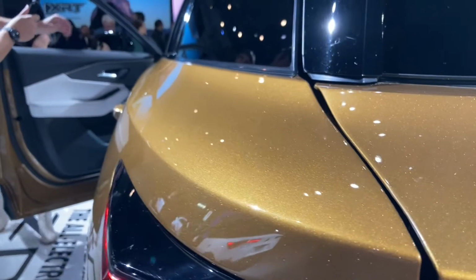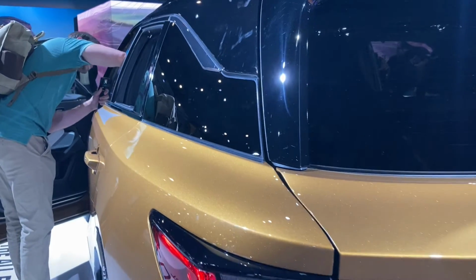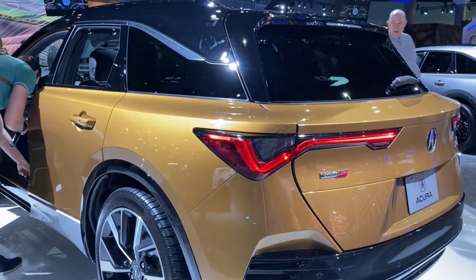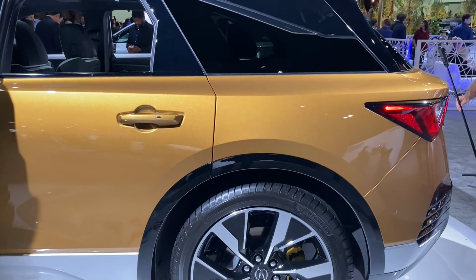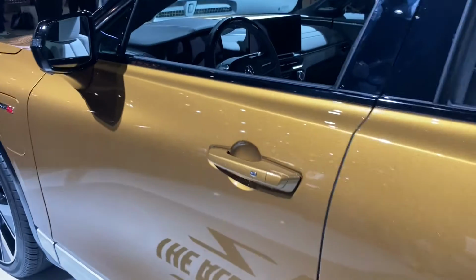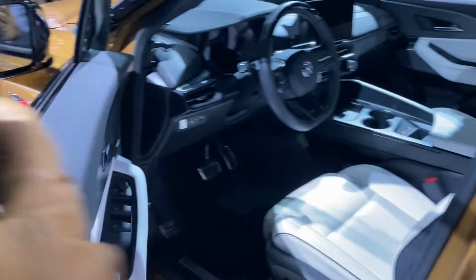The design is more imposing in person and much cleaner than its platform cousin, the Chevrolet Blazer EV. It also has more personality than the new Honda Prologue EV. While the ZDX will start at above $60,000, this Type S model will be over $70,000. These crazy high prices will definitely not help EV adoption in the US.